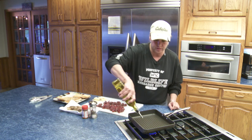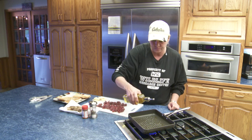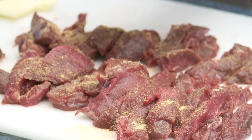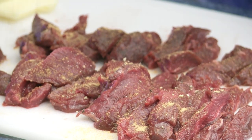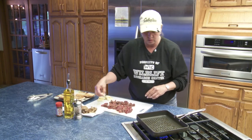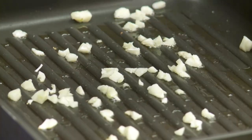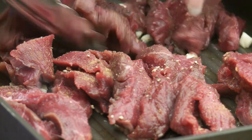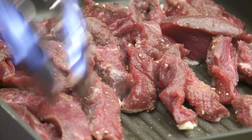With a little bit of olive oil. Now I've got some venison steak that I thawed out and I sliced it very thin. And now I'm just gonna add some seasoning salt. You can add some garlic powder, some pepper, however you like to normally season your steak. And of course, I'm gonna add some fresh garlic as well. We're just gonna put that in. Now I'm gonna add my steak. And I'm gonna leave just a little space on the corner over here on the side. And that's where I'm gonna place my morels.